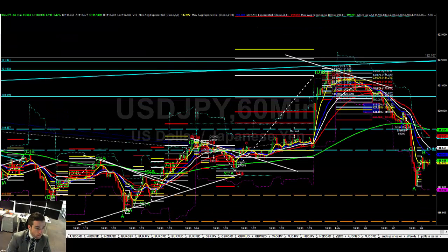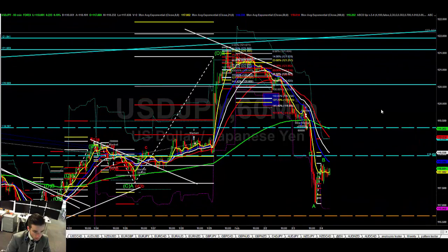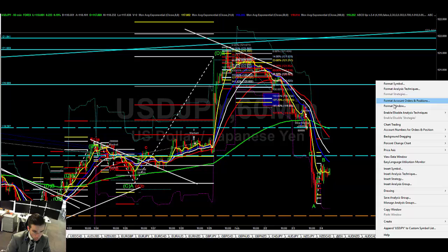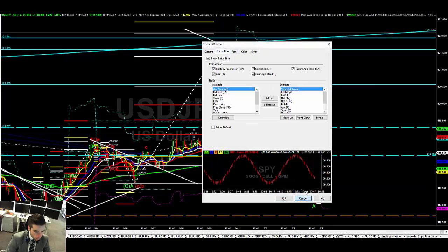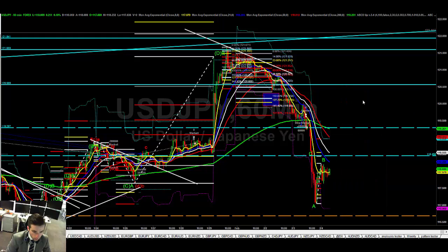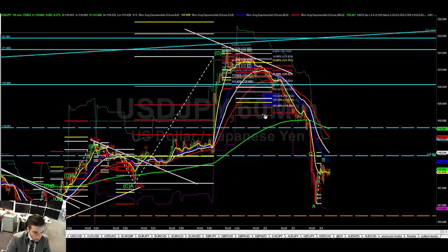Dollar yen sold off massively again yesterday as well, so we overshot that D on the downside. So I'm just going to bang that one in. Excuse me a second, let me just format my window. So not that one, this one. I just want to show you these so it doesn't cloud what you're seeing.